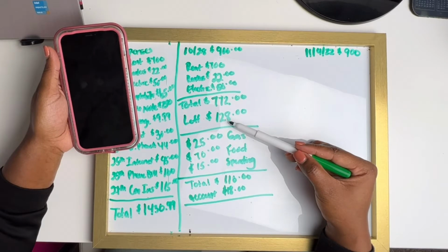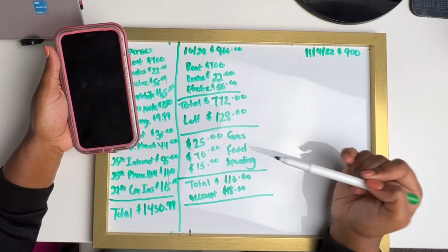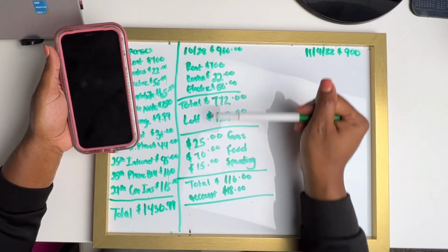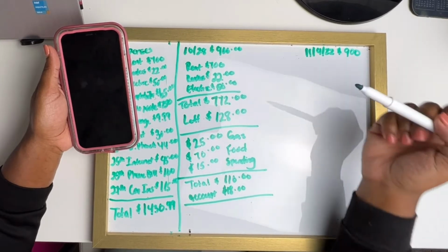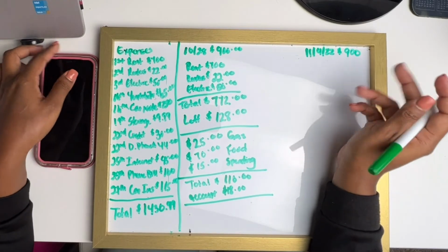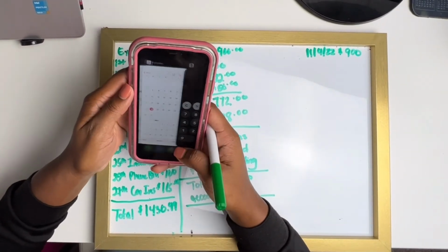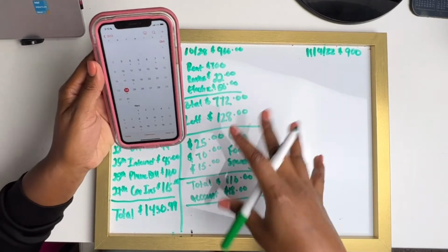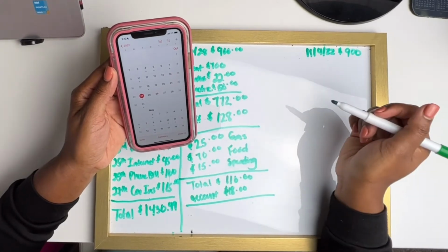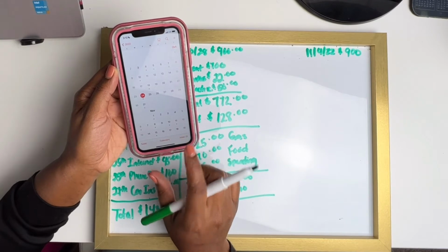We got that to go to 4 different places: account, spending, food, and gas. And this is the way that you have your money work for you. So we're going to move on to the next one. The next one is 11.4, and I might have to move to another paper as well, because I see we're getting a little congested over here. So 11.4 is my next paycheck, and then the paycheck after that is on November the 11th.